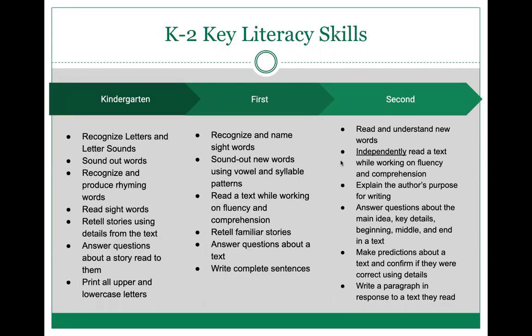So I'm going to hand things over to our K-2 expert on the call today. Ms. Camille Starnes is one of our kindergarten teachers at our Brookside campus. I'm going to let her talk you through some of the key skills for those kindergarten through second grade students. Hi, everyone. Like Ms. Backley said, I'm Ms. Starnes, kindergarten teacher at Paramount Brookside.